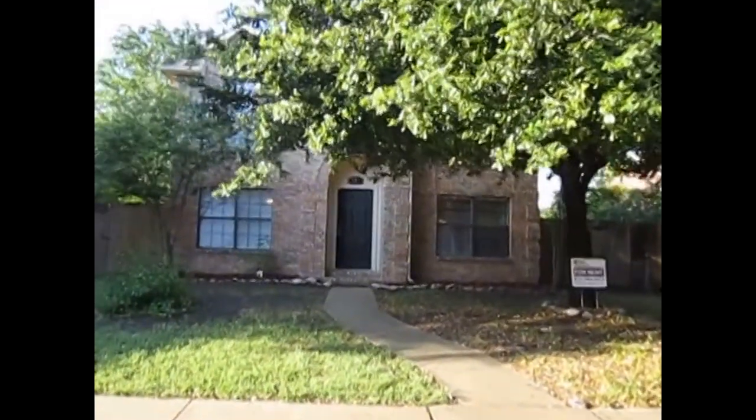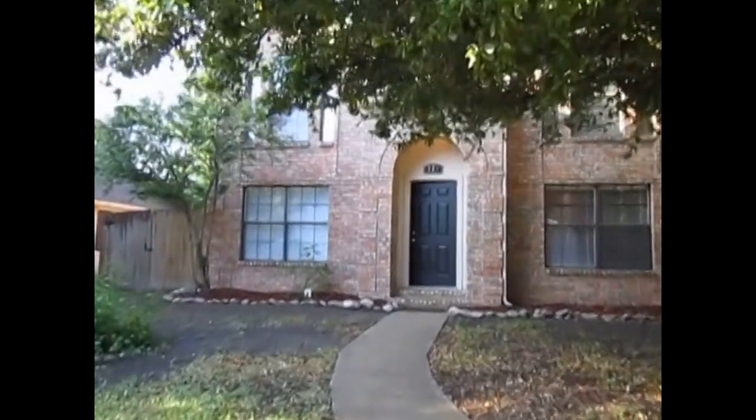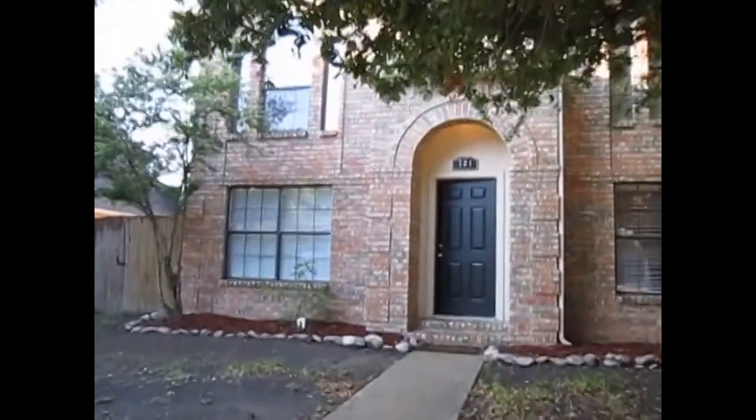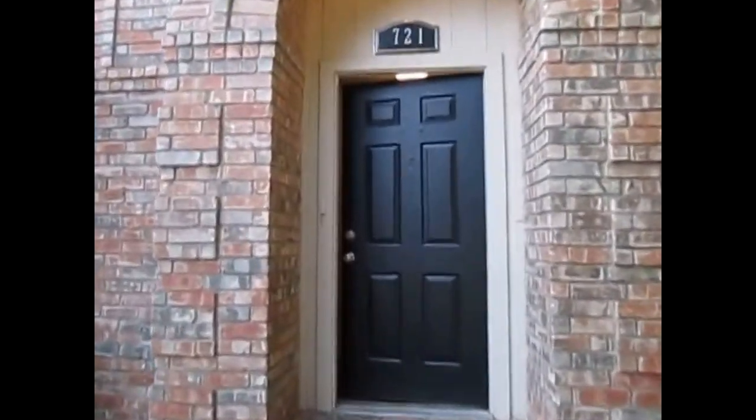721 Teakwood is a four-bedroom, two-and-a-half-bathroom home. You'll see lots of updates, including fresh paint and new carpet, some updated fixtures. As we approach the entry here, you'll notice we've got a nice living room off to our left. Vinyl wood look flooring here at the entry. Of course, your staircase is going to take you upstairs to all four bedrooms and two full bathrooms.